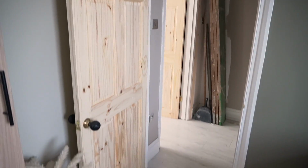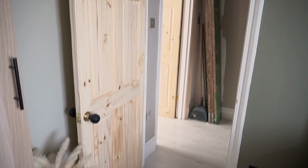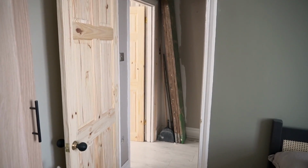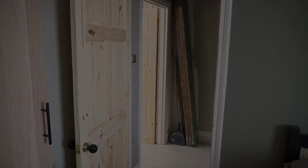Very much bored of all white everything, having lived in an all white house for like 8 years. So I want to mix it up, but I'm also scared. So please help. Thank you.